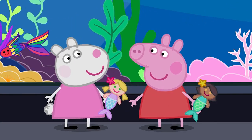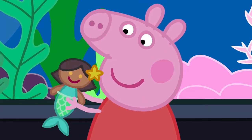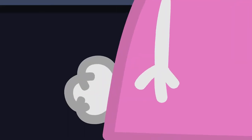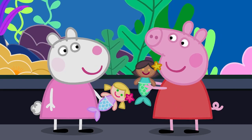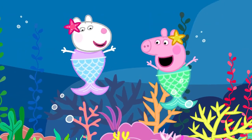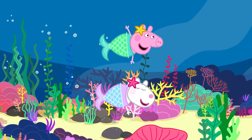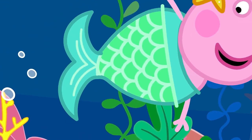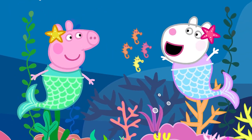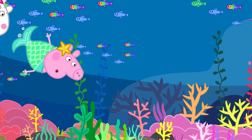Wow. I wish I had a rainbow tail. Let's be mermaids, Susie! But we don't have mermaid tails. But we can pretend! Hooray! Peppa and Susie are pretending they are mermaids with long, lovely tails. Hello, seahorses! We can swim around just like you! Whee! Whee!